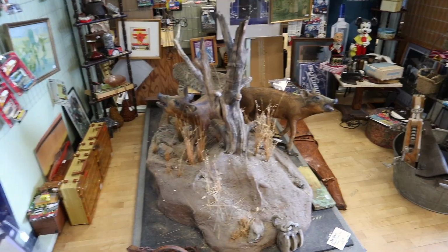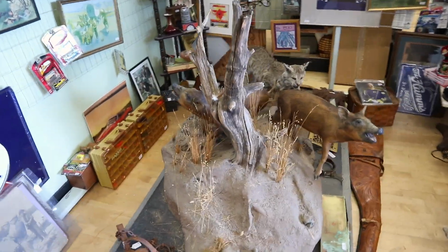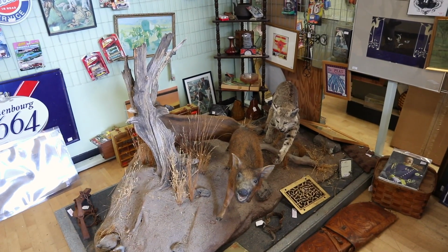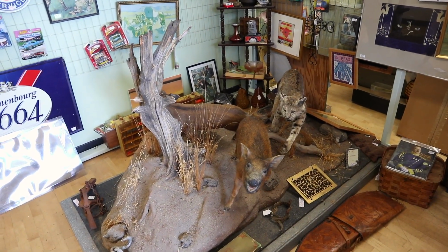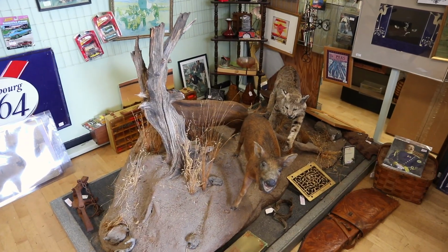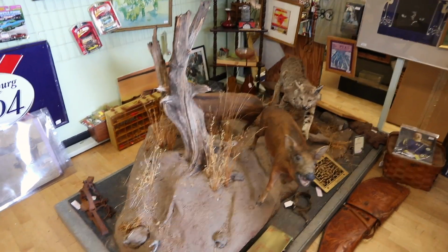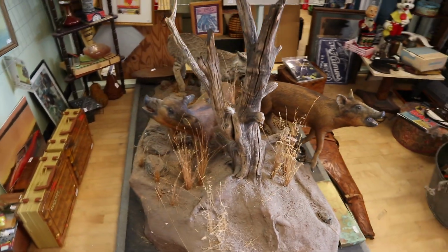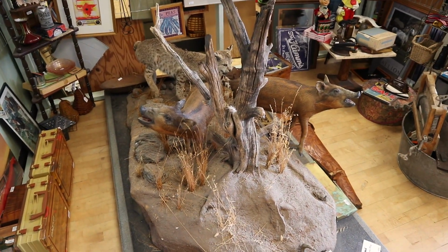The bobcat chasing the wild boars. This is a very detailed diorama. They have it priced at $16.50. We don't see a lot of taxidermy set like this because it takes a lot of room, but if you had a lodge or the right type of area to display something like this, you know, it's a specific taste, but it's interesting and it's done well for what it is.